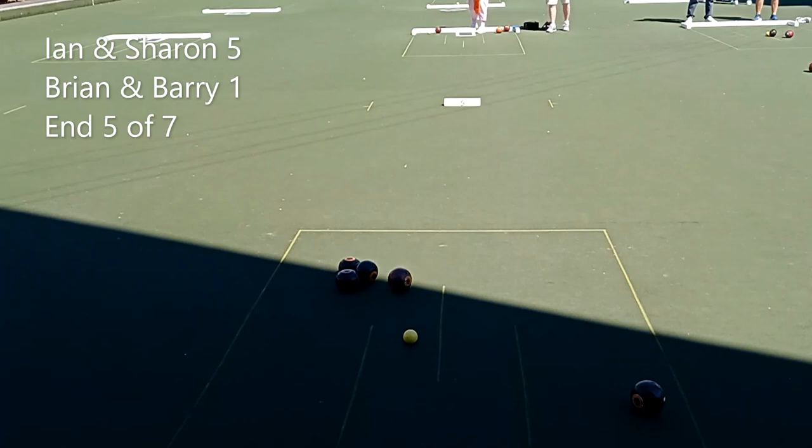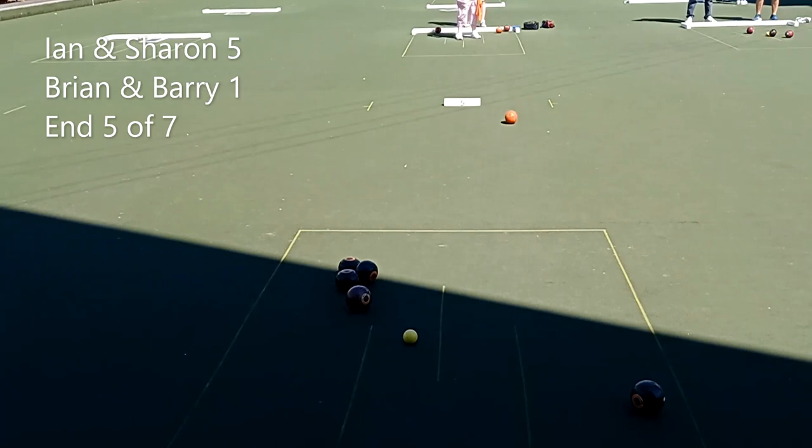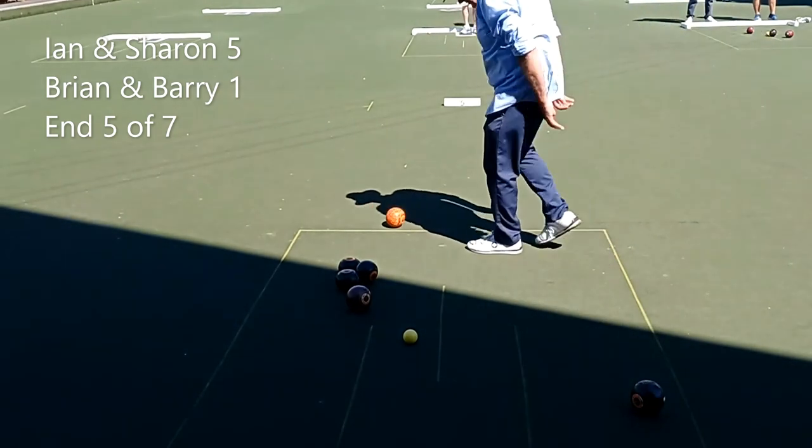Yeah, good shot from Barry there. He's drawn in shot wood. Sharon's a bit short here. Don't think it's going to get over the line. No, it doesn't. Chance for Barry to put a second one in.